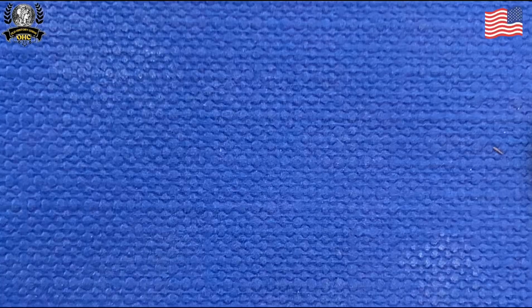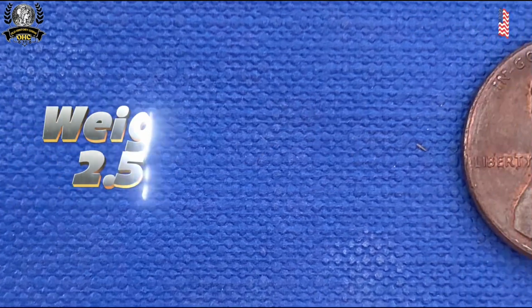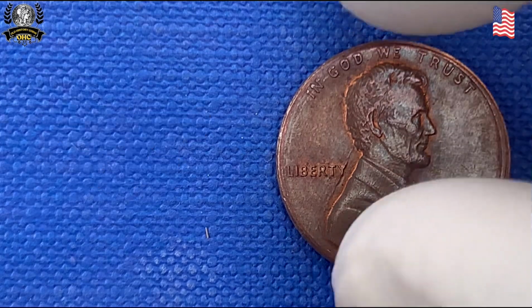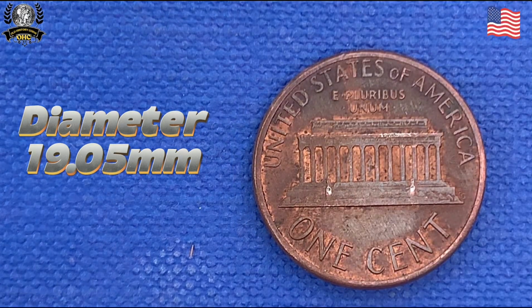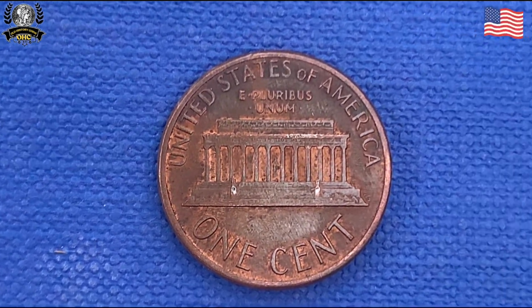Thanks. Top 1. The 1986 Lincoln 1-cent penny, much like its counterparts from other years, may seem like a simple, everyday coin at first glance. After all, it's just a small copper-plated disc that bears the image of President Abraham Lincoln. But hidden within its seemingly mundane design lies a tale of history, innovation, and the unexpected allure of coin collecting.